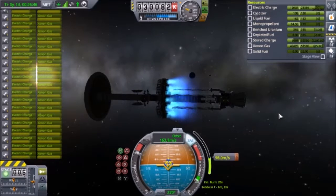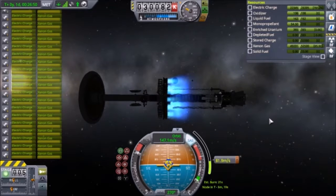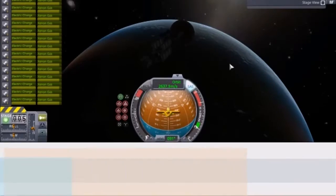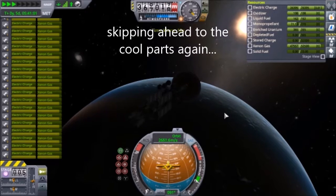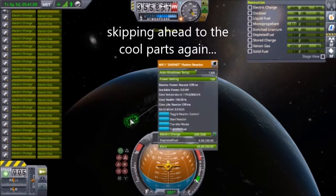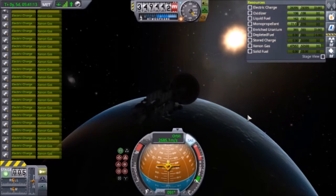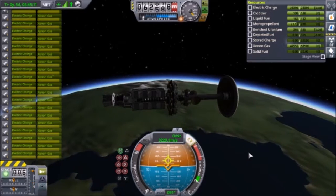I actually had to discharge my capacitor, so the engines are sucking more juice than I thought they would. May want to add a couple more capacitors to it as well. Okay, we're coming in for our aerobraking. Let me go ahead and reactivate the reactor. I turned it off, but in case we need to add some thrust at the bottom of our orbit, we can do that. A little wobbly.